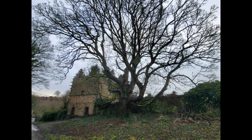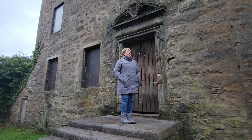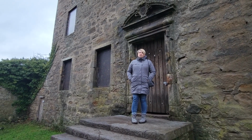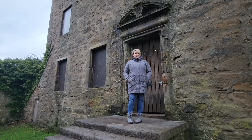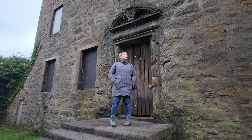So beautiful, in fact, that we came back in better weather a few days later. Here we are again at Midhope Castle on a less snowy day. We just couldn't miss out on stopping to see this place one more time. Probably my favorite place that we visited since we've been here.